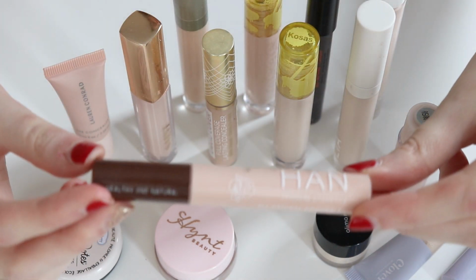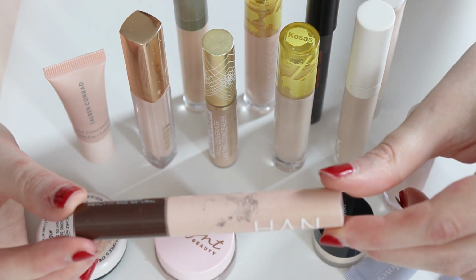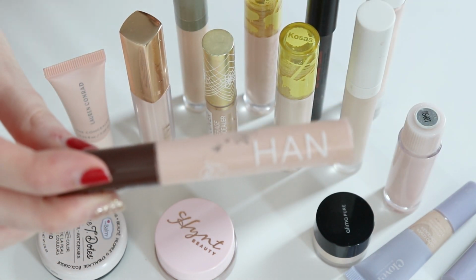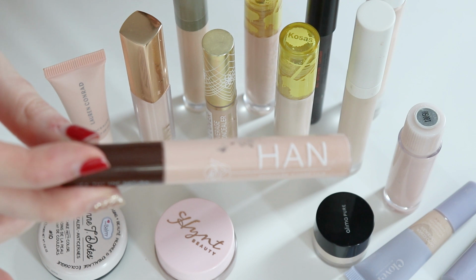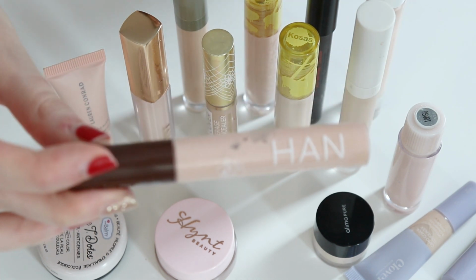The first one I know I'm going to be decluttering is this one from Han Skincare Cosmetics. This concealer, you can see the packaging is worn off. I've had this for years. This is in the shade Fair. Honestly, I used to really like this concealer, but it's quite pink in tone. And so for that reason, I'm just going to be decluttering it. I found better concealers, better shades.